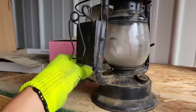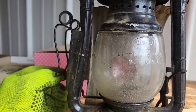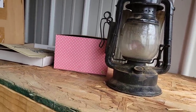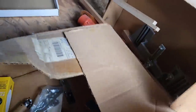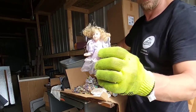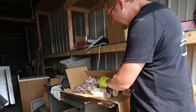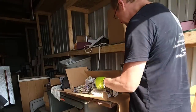Wow, that's a nice Dietz Little Wizard lantern. And I like finding stuff. That right there might pay for the unit. Like I said, $25. Lighting stuff. All right, this whole box here is just full of little dolls and fairies. Lots of little tiny fairies and things like that.